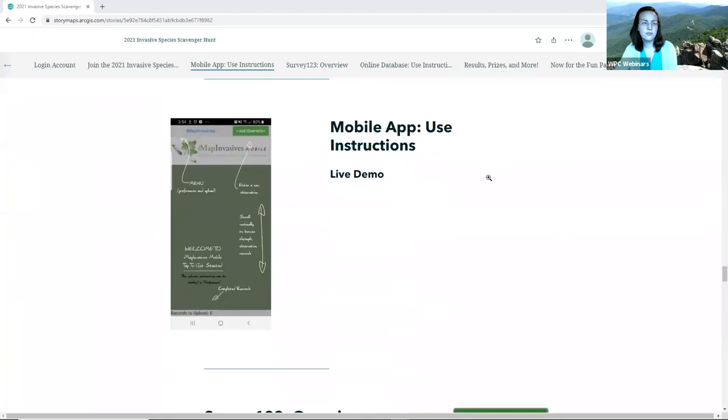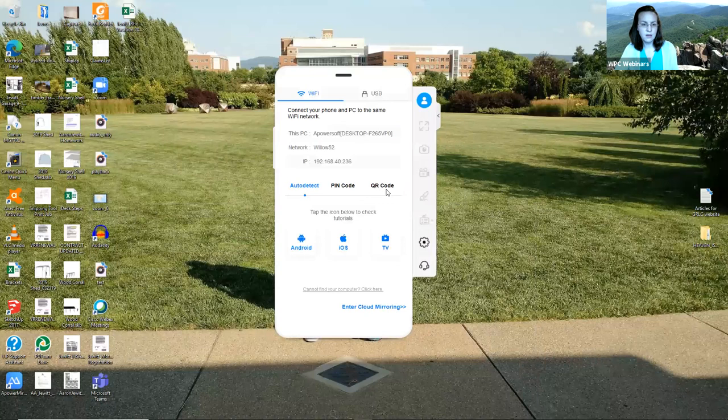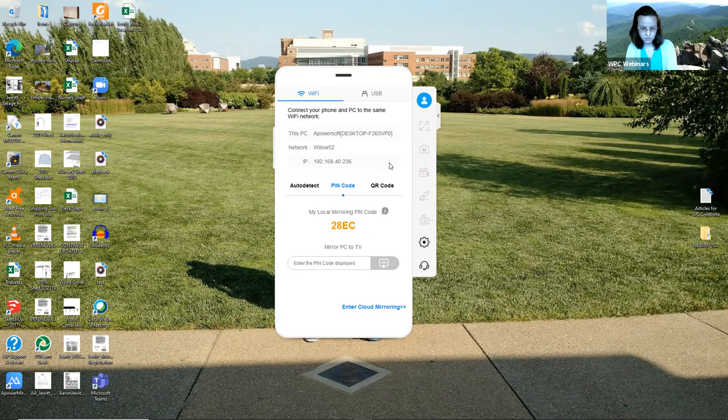Okay, so now I'm going to minimize my screen here and I'm going to do a quick demo of how to use the iMapInvasives mobile app. In case some of you haven't used that before, I'm going to demo that here tonight. And for those of you who have, this will just be a refresher for you. So just give me a moment here. I'm going to pull it up on my screen and we'll go ahead and start doing our demo.